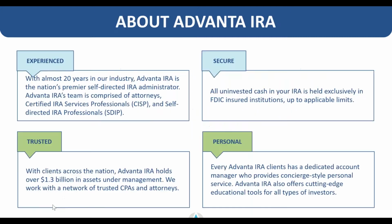Just a little bit about Advanta IRA in general. For those of you who are unfamiliar with us, we have almost 20 years in the industry now. And the only thing we do at Advanta is self-directed IRA account administration. So it's holding alternative assets inside of retirement accounts on behalf of our clients.